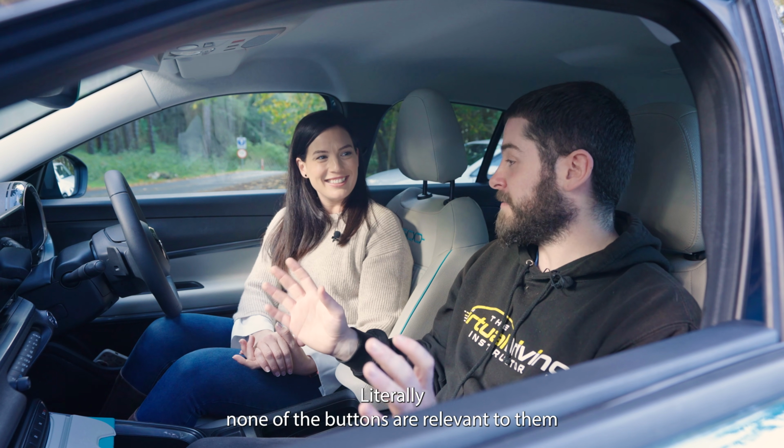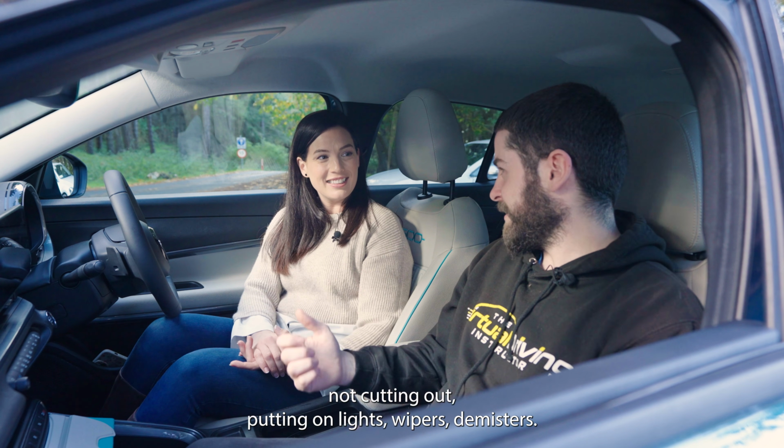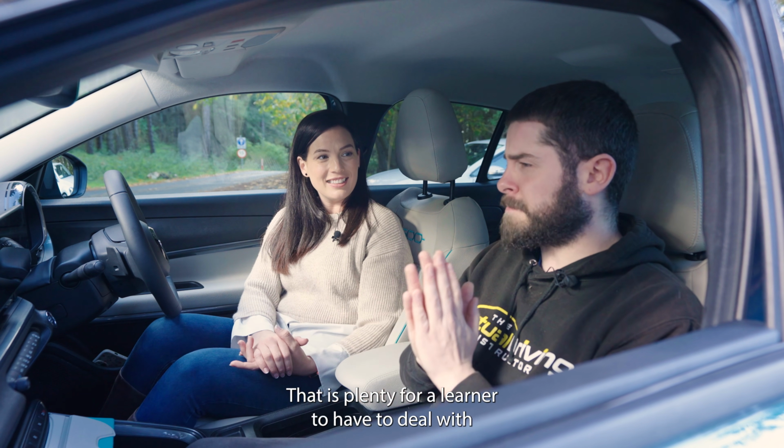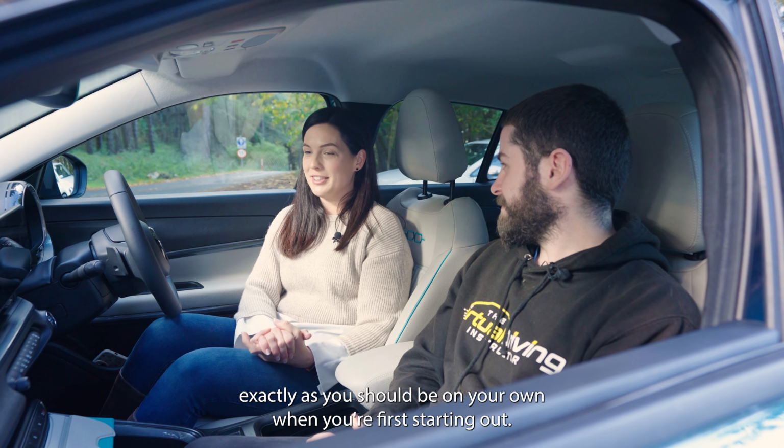Literally none of the buttons are relevant to them because they're too focused on what's ahead, the pedals, the gears, not cutting out, putting on lights, wipers, demisters. That is plenty for a learner to have to deal with. Exactly, as you should be when you're first starting out.